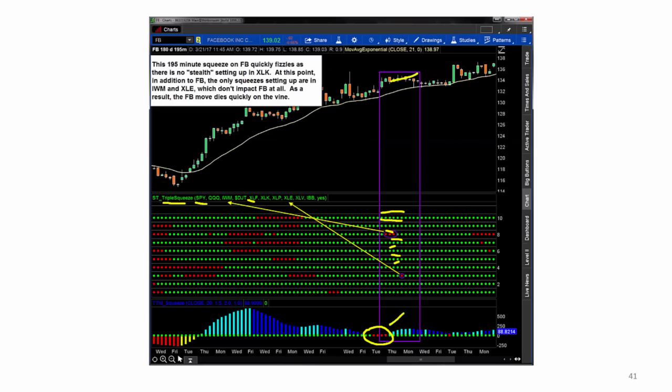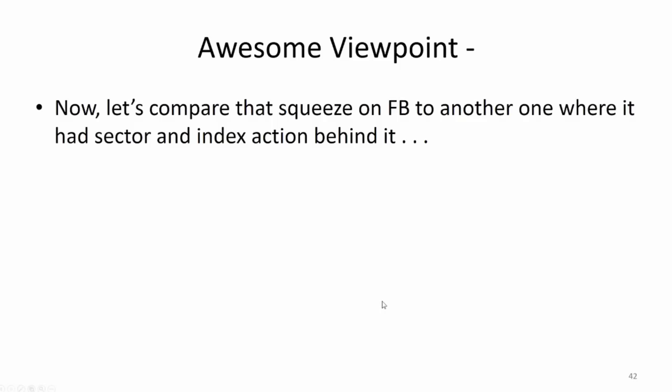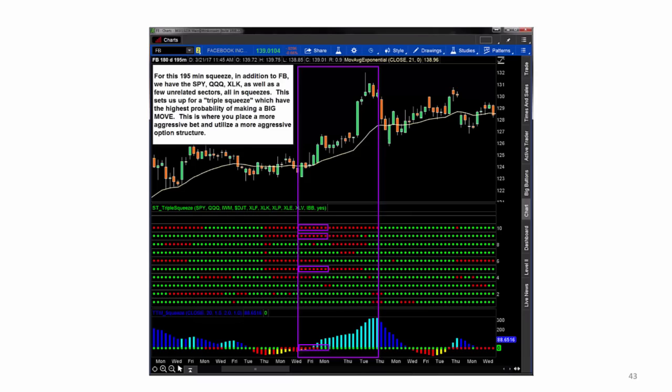Now let's compare that to Facebook with another squeeze on the same time frame that has some support behind it. Here's another squeeze on Facebook. We got the squeeze, and now as we go down, we say, wow, there's a squeeze also setting up on this time frame in the S&P 500. There's a squeeze also setting up on the Qs, and on XLK, as well as a couple of other ones. That's good. And we can see that when it had this kind of triple power behind it, the move it made here was bigger compared to the other time.